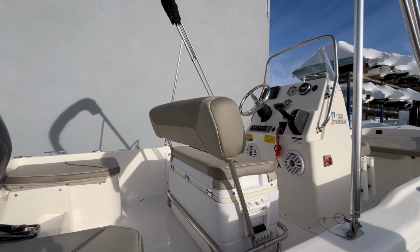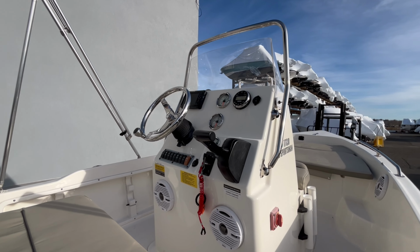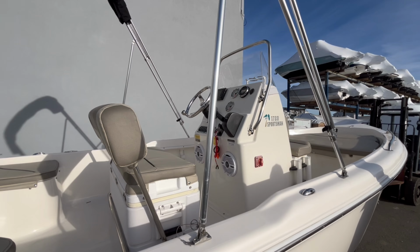We have the Garmin with a fish finder as well as a stereo. Plenty of tactile switches. Wheel on a tilt. We have our battery switch right here on the side of the console.